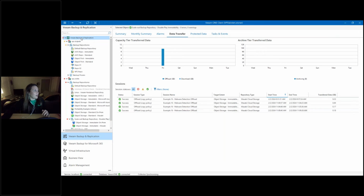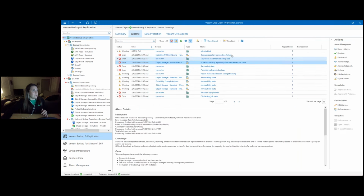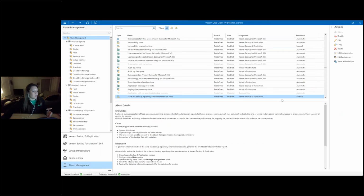So if I come back up here and just click on the general overview of my backup environment, and I go to alarms, you're going to see that there are a lot of different alarms here that have been triggered. A lot of these alarms are just telling me maybe I disabled a job. This one is telling me about my scale-out backup repository data transfer session state. If I click on this alarm, it's going to provide me with a little more detail on why this alarm was triggered.